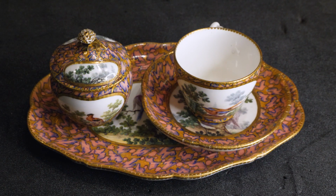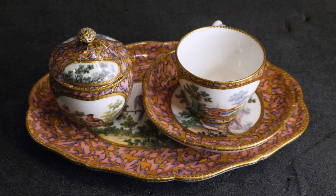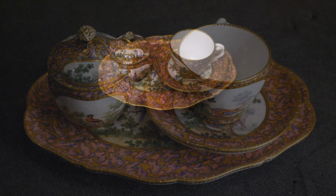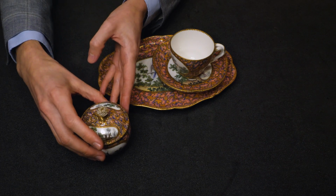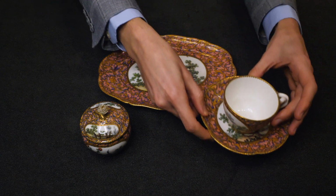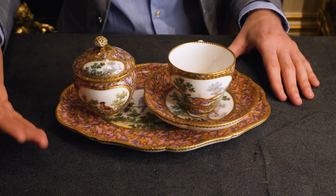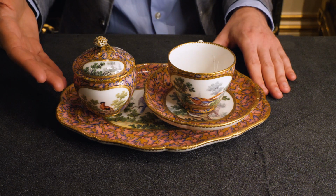The model of this tea service is known in the records of the Sèvres Porcelain manufactory as a déjeuner du roi. A déjeuner, which in French literally means breakfast, signaling the first meal of the day, is usually a tea service formed by a tray, cups and saucers, a sugar bowl, a milk jug and a teapot. In this case, the déjeuner du roi comprises the tray, one cup and saucer, and a sugar bowl.